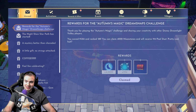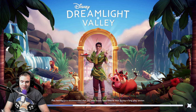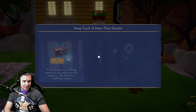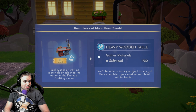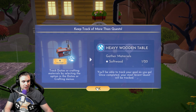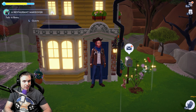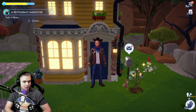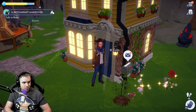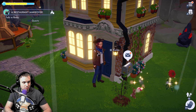Let's check out my second account. All right, loading up my account. My second account for the first time in the update. Also, I just realized I just hit 100,000 moonstones on my second account. That is such a huge milestone, and yet I'm not even allowed to spend them. Oh, interesting. I did not get this preview on my main account. Okay. Ooh, I'm lagging like crazy, I guess because I have two versions of the game running at the same time. Anyway, not important. If you're wondering why I look like Amish, that was my last Dreamsnap.